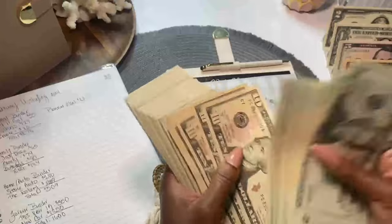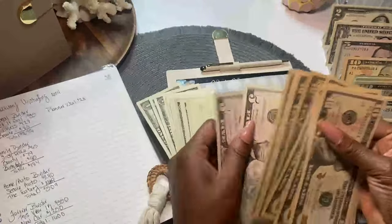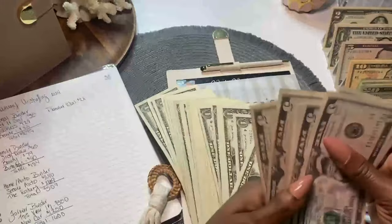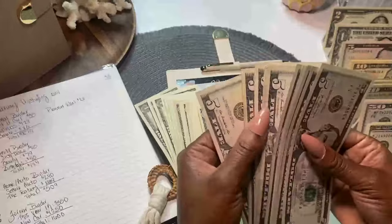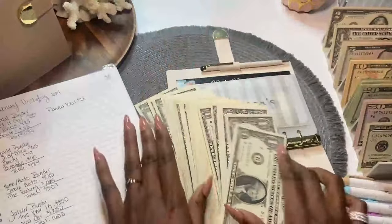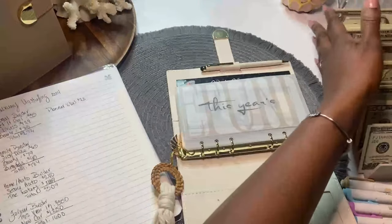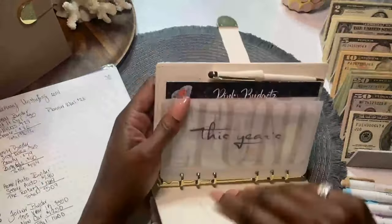Put all these 20s. I like to put all the crusty dusties in the very back. So as I'm condensing, I don't even have to worry about them. This binder pretty much is done. We'll come back and condense the other envelopes.